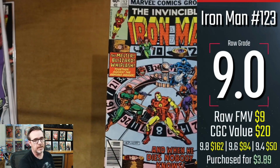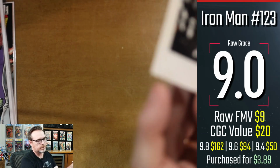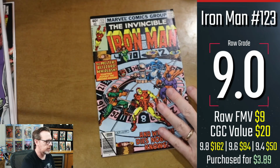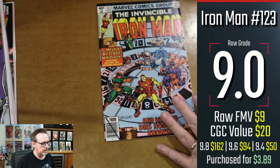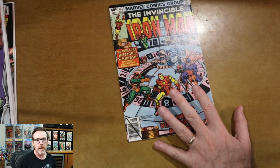And again, from first glance, when you're looking at a scan, it looks like a 9.4, 9.6 all day long. But with that hole in the bottom and the additional creasing along the side of that page, down there around the corner, I can't in good conscience put a 9.6 on a book like that. And that's too bad because it's a great, great looking Iron Man book.